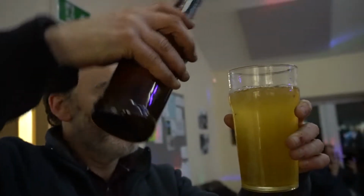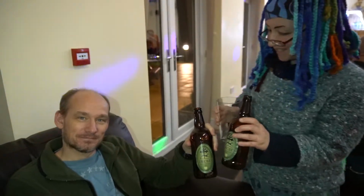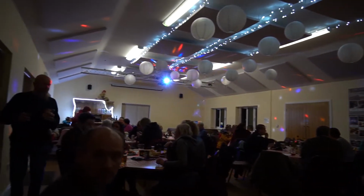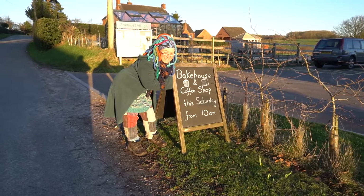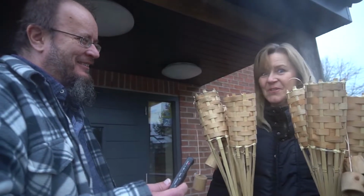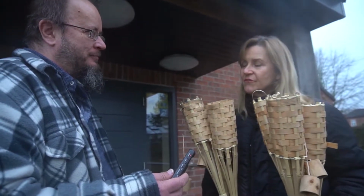Now you've got this village hall. This is quite a spread out sort of village from Fradswell, but you've got quite a thriving community now. We have. Well, there was always a thriving community. It's a farming community, so farmers have always got together for various things, feasts and that sort of thing. We like eating a lot up here and drinking. Hence the torches, which I think you'll see later, won't you? Oh, yeah. But the old village hall was the focus of the village.